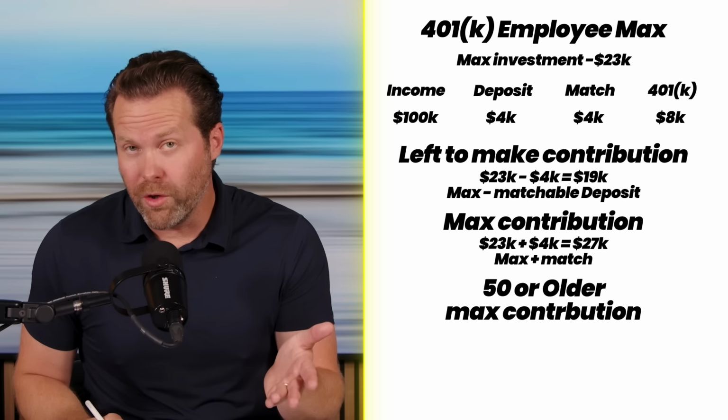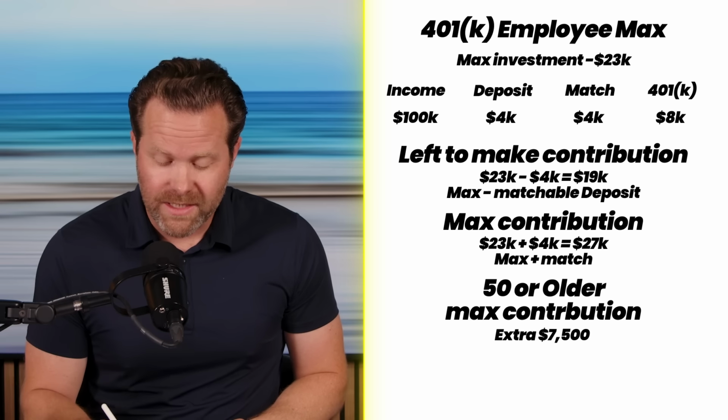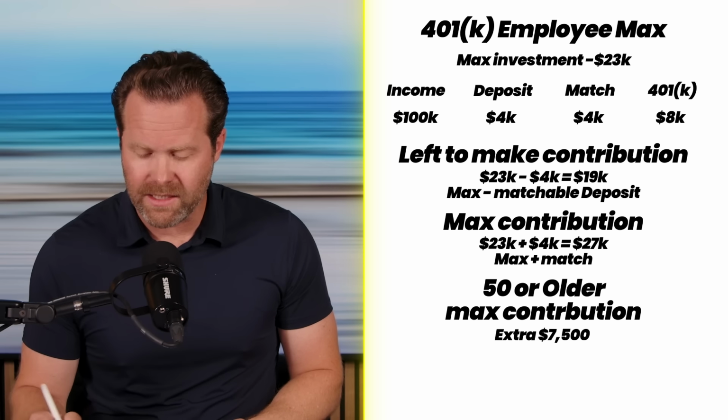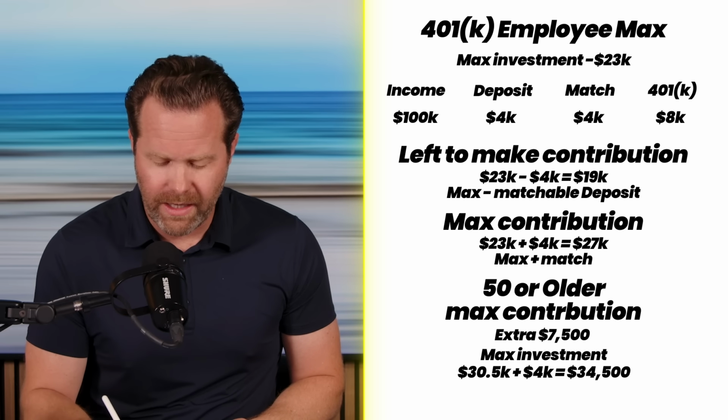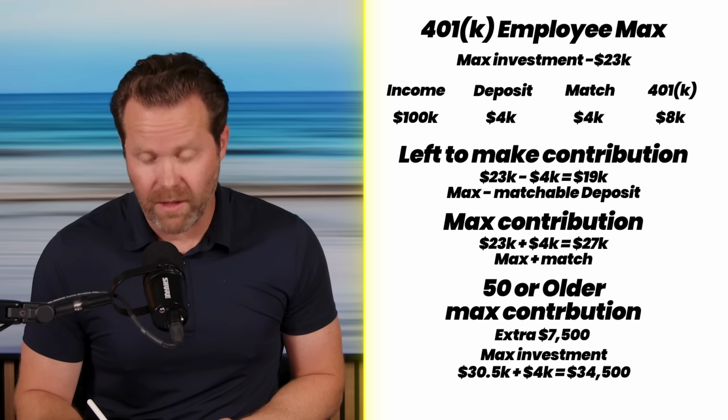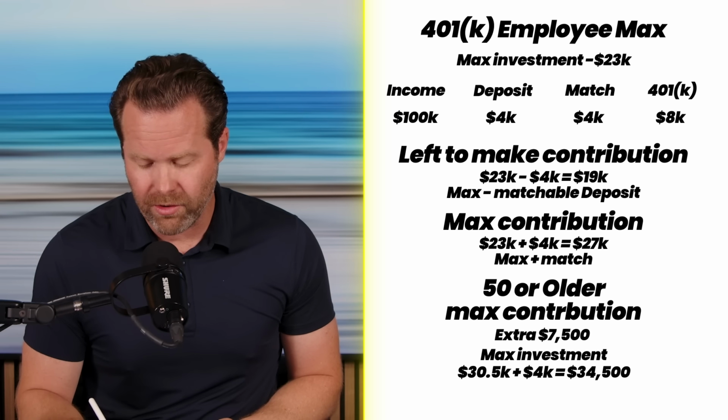Now, if you're 50 or older in your 401k, you actually get to put an extra $7,500 in as an employee, which means you would have a max employee contribution here of $30,500. And you would still, of course, have the employer match of $4,000 that you already had earlier in the example.